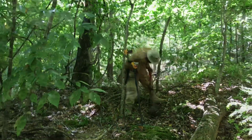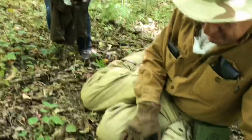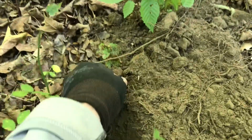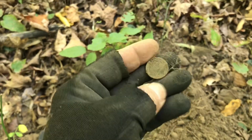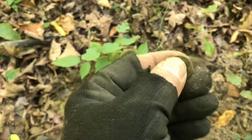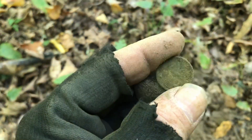All right, we think we just finally got a coin out of the homestead area. I almost didn't dig it. There it is. What is it? Looks like a penny. Hopefully it's a weedy if it's a penny. I have to put my old man glasses on.